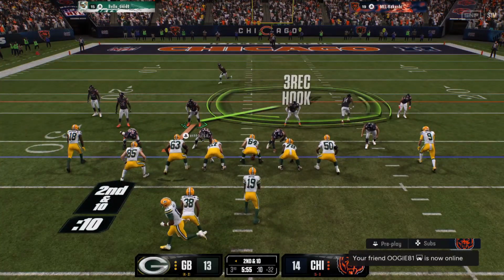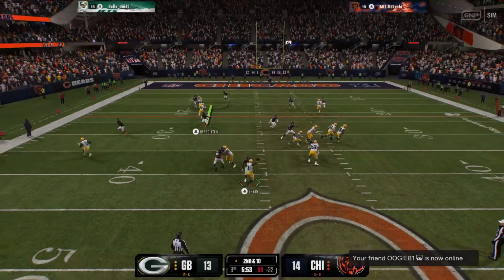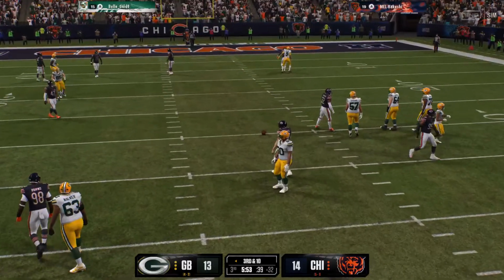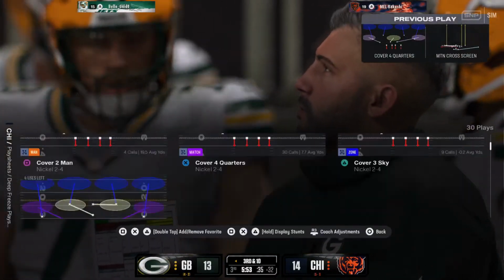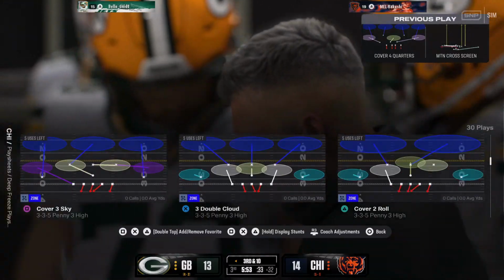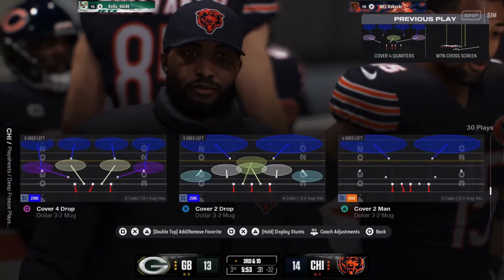In motion, Reed. On 2nd and 10, though, trying to throw. A hit as he threw. The pass is incomplete. Trying to set up that screen, but the rush got there too quickly.